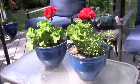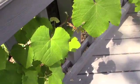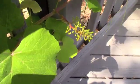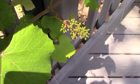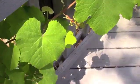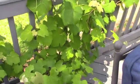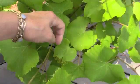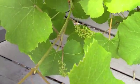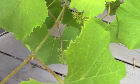red geraniums. And my teeny tiny bunches of grapes are looking just adorable. Take a look at that, guys. I have no idea what variety it is because I planted it probably 3 or 4 years ago. It was just a start from Home Depot, but it's doing well and it's covered with all of these baby grapes. Aren't they wonderful? Can't wait to taste them.